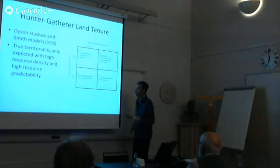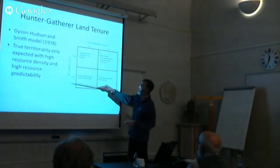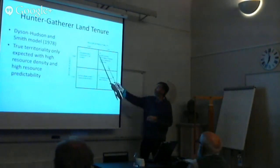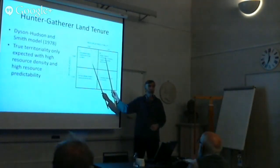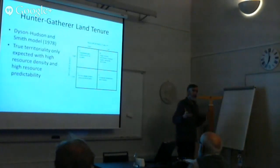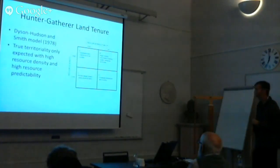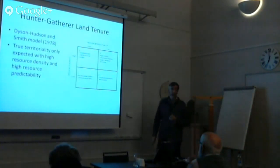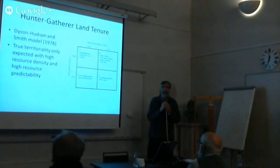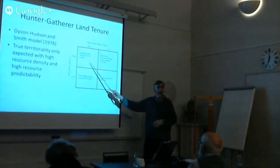And just to go through it simply, they looked at resource density, food density on a landscape from low to high, and they looked at how predictable that resource is, from high to low. It's a very similar chart to the one Bruce Winterhalder used in talking about sharing. And what they pointed out was that territoriality is really only expected when you have high resource density and high resource predictability.